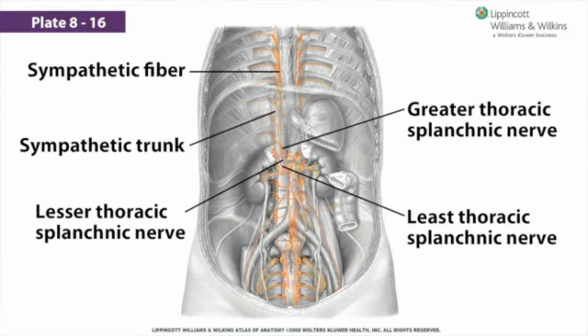The splanchnic nerves leave the sympathetic trunk and run inferomedially. They pass under the diaphragm to reach the abdomen and synapse at the prevertebral ganglia associated with the abdominal aorta. Further discussion of the greater, lesser, and least splanchnic nerves will be found in the Solid Anatomy lectures on the abdomen.